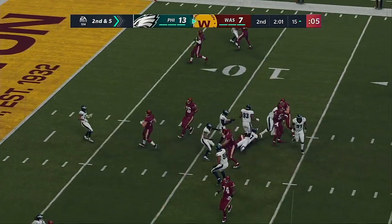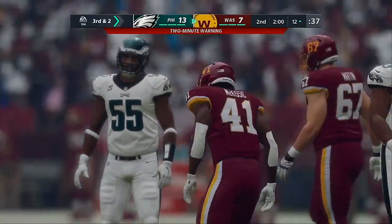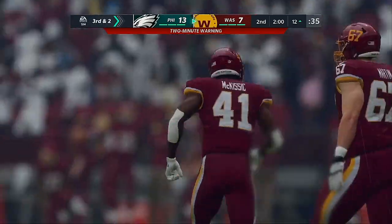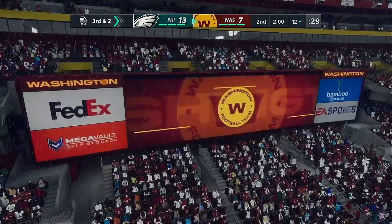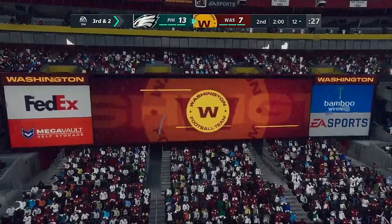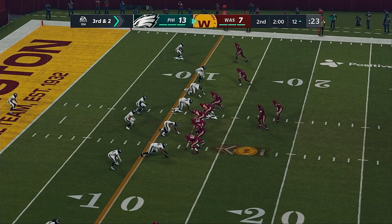Now a handoff here to his running back. And he'll get 2 or 3 out of that one as that is going to take us to the 2-minute warning. It's a pickup of 3, and we have now arrived at the 2-minute warning. 3rd and 2. Play number 9 set to come here on the drive on 3rd and 2.